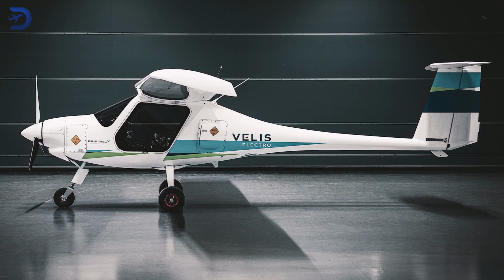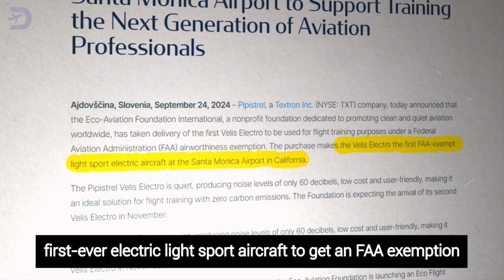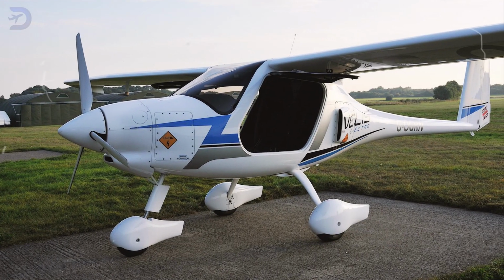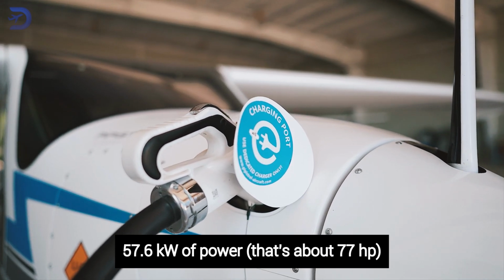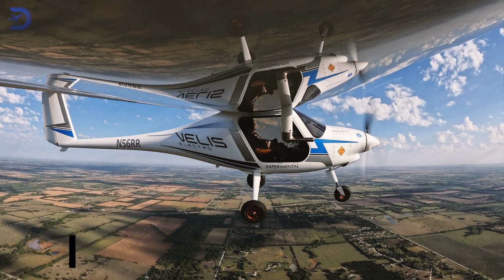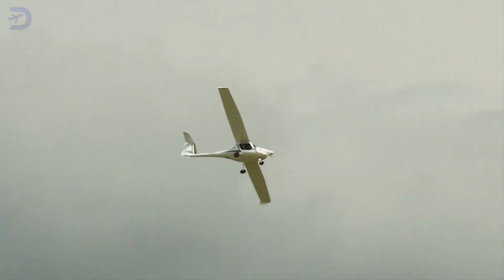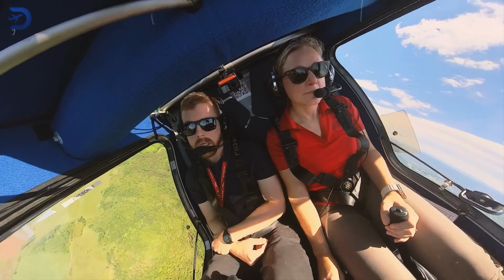Now, let's talk about their star player, the Velis Electro. This plane is making history as the first ever electric light sport aircraft to get an FAA exemption. That's a huge deal. It's not just a pretty face either. The Velis Electro packs some impressive features. It can put out 57.6 kilowatts of power, that's about 77 horsepower, cruise at 98 knots, roughly 113 miles per hour, soar up to 12,000 feet in the sky, and fly for 50 minutes at a time. And with a load capacity of 376 pounds, it's perfect for flight training without sacrificing performance.